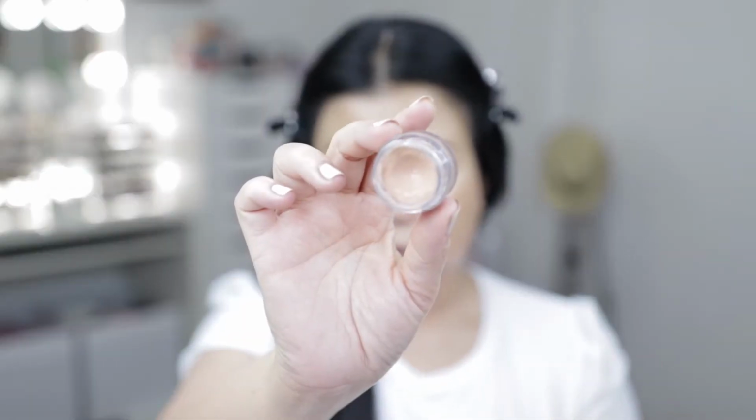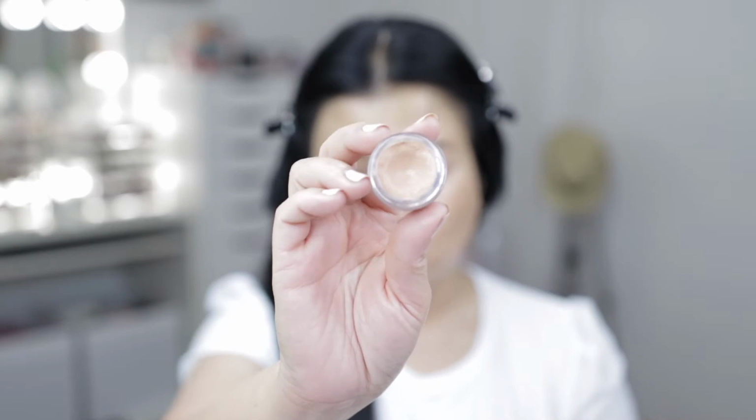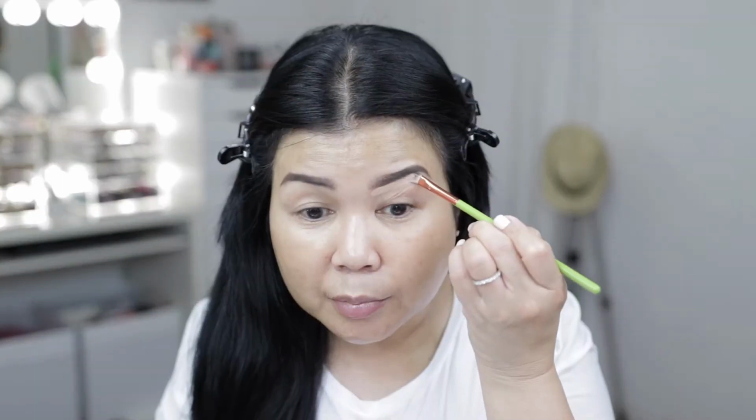This is my last jar. And this is the NYX Full Coverage Concealer. And I'm using the shade Nude. Clean up the edges, girl, to give more definition on your brows.